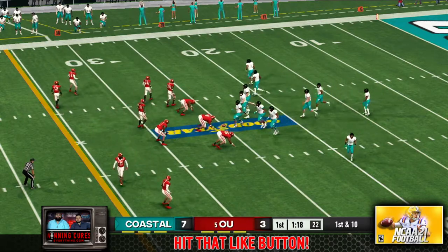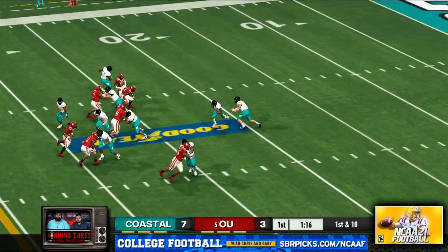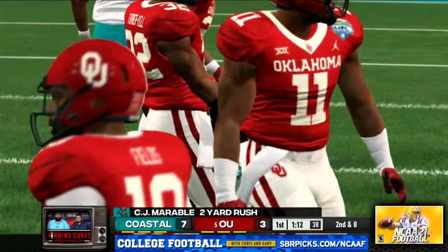Do you think we'll see the same result on this one? They ran the ball extremely well on their last drive. And until this defense figures out how to stop it, I think they'll have no problem moving the ball down the field.